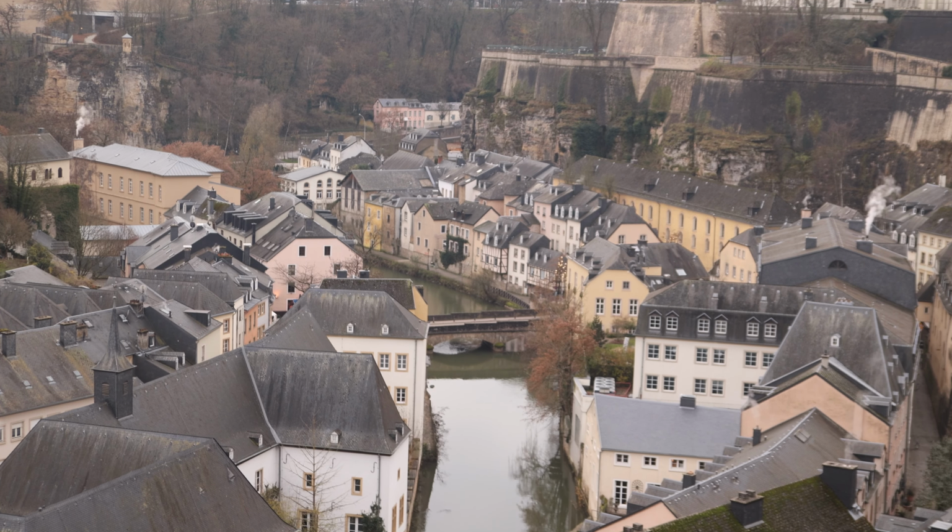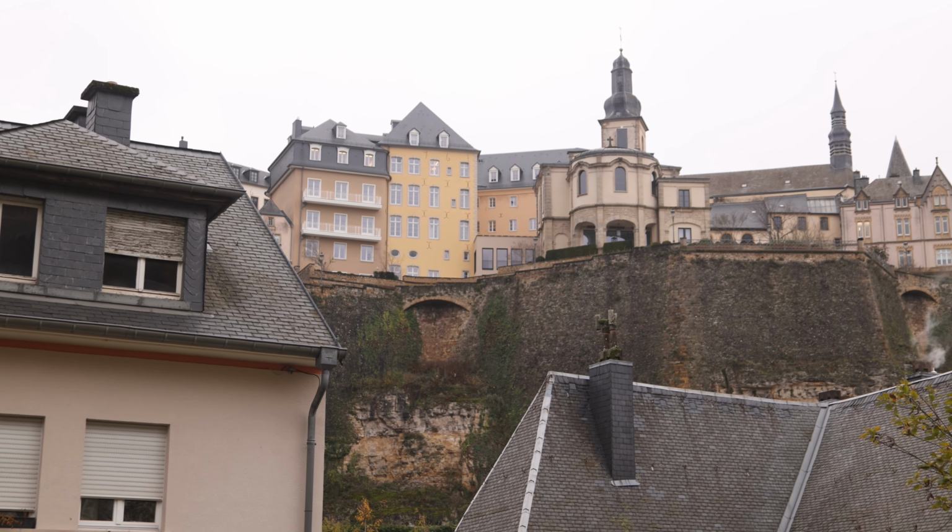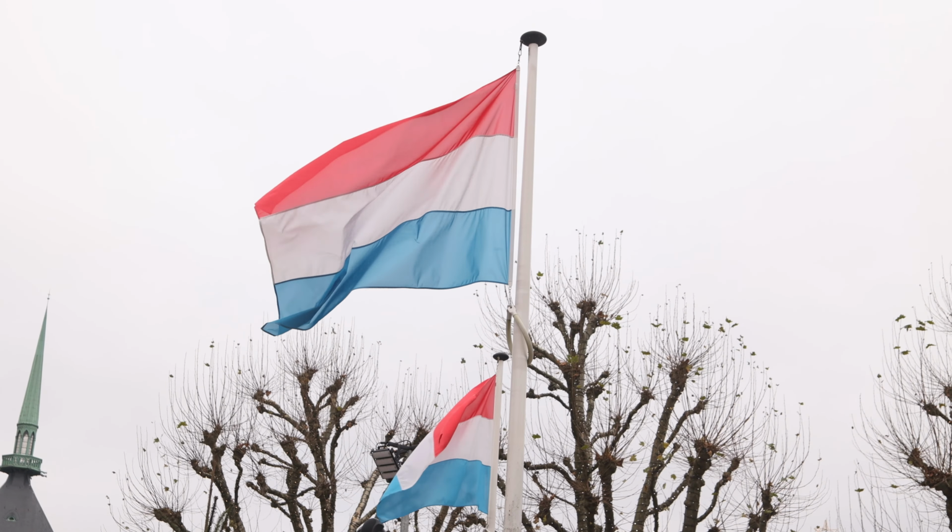And so here in Luxembourg, I'm going to be checking out the Christmas markets in Luxembourg City, which is the capital and the main city of Luxembourg. And Luxembourg is just this tiny little country. It's landlocked between Belgium, France, and Germany.